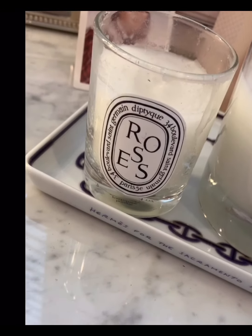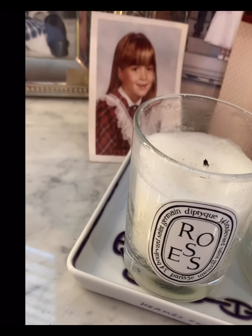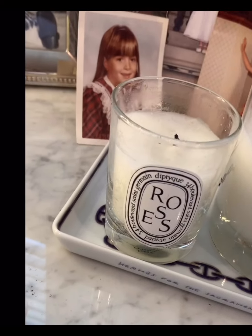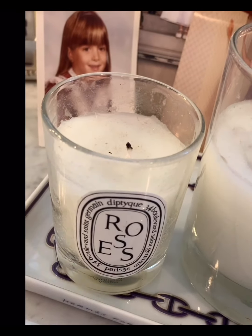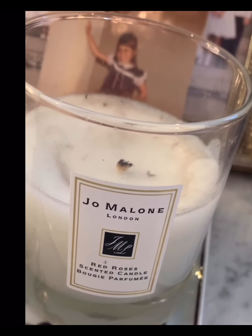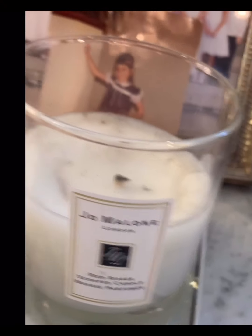One more little added accessory that I think mom would love. First of all, Diptyque is one of my favorite brands. They make the most exquisite candles. Roses is my favorite scent. I light this almost daily while I'm doing my makeup. Mom will love. And then of course, Jo Malone. You can't go wrong, but notice red roses, roses, a theme. It's a theme.